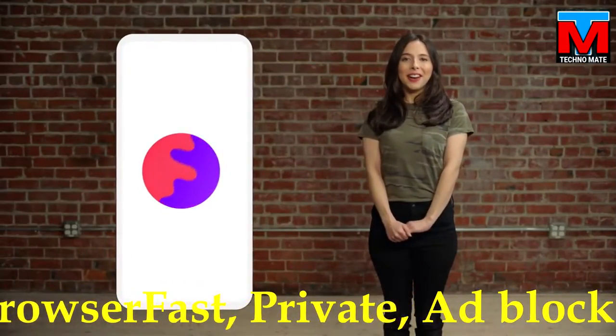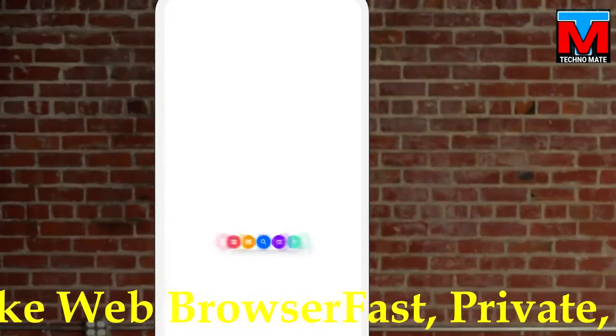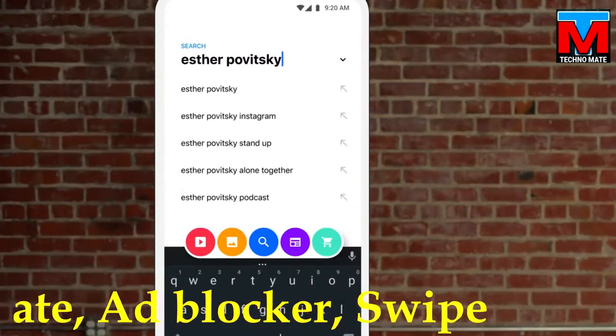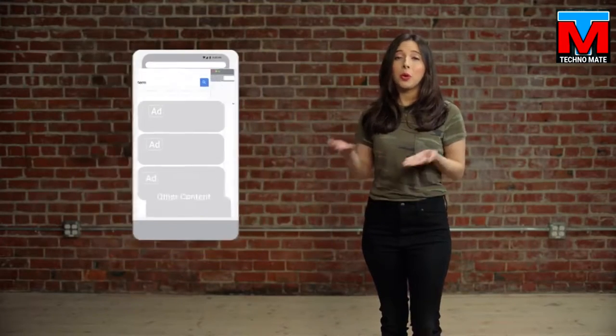Hi, I'm Esther. I'm here to introduce you to Cake. Cake is a revolutionary new mobile browser. The problem with the browser that came with your phone is that it wasn't made for it. It's a desktop experience that's been crammed to fit on your phone. That is like me trying to put on my mascara with a toilet brush.